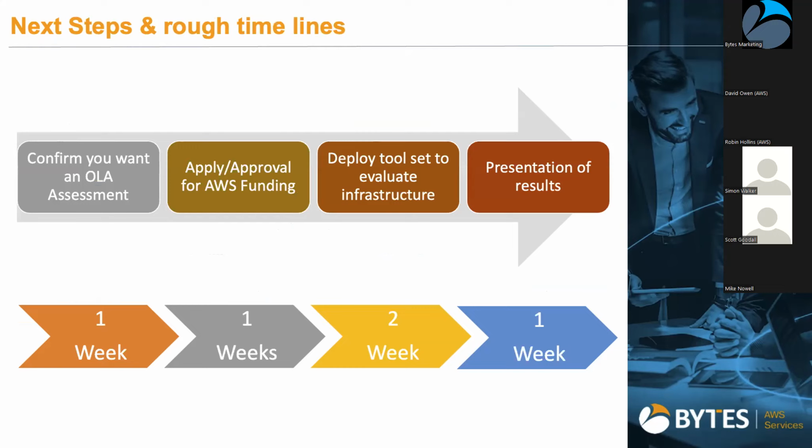So in terms of next steps and calls to action, hopefully those of you on the call will confirm that you want to move ahead and do an OLA assessment. We can obviously get that progressed and processed very quickly. Very little is needed on your part, just a nod to your account manager or AWS account manager on our side. Then we'll go and apply for the approval funding for that piece of work.